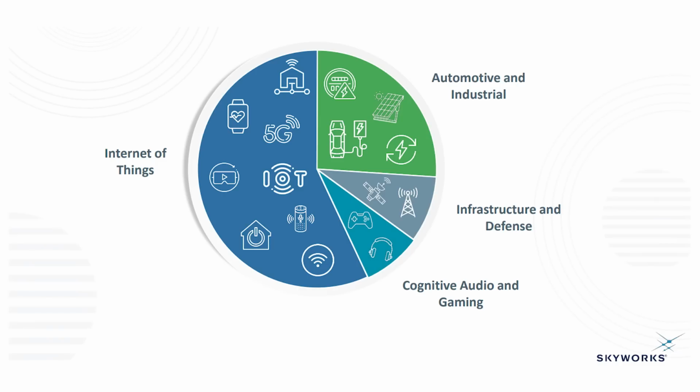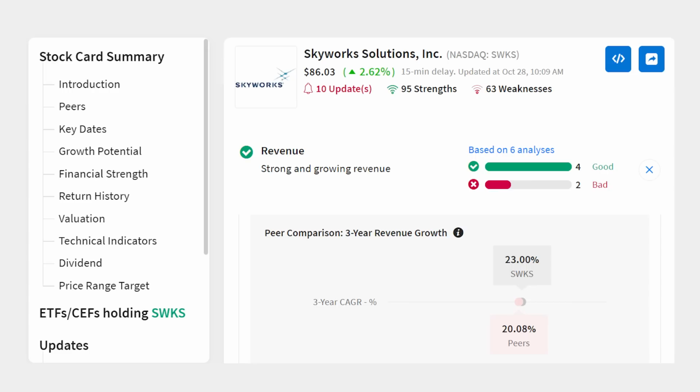And now, where the company used to be almost exclusively about smartphone handsets, now about 40% of its sales are in the broader markets like Internet of Things, automotive, and industrial. Skyworks grew its revenue by 23% annually over the last 3 years, well above the 20% annual growth in the industry, and that outperformance has increased recently with a 52% year-over-year sales growth in the most recent quarter.